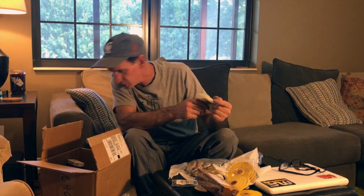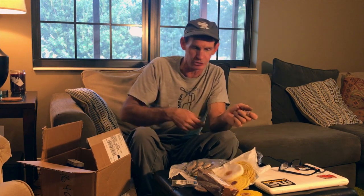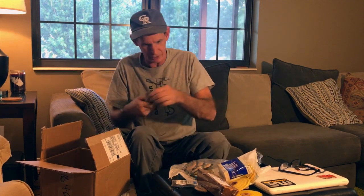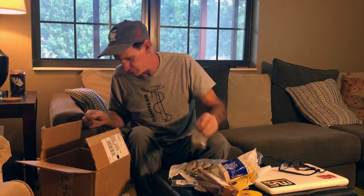I didn't buy any polishing rouge. I've got some out there. I'll show you what I do have in inventory. Also, I got some of these surgical blades for cutting molds open. I need those because I'm almost out. I got a few more bristle brushes.